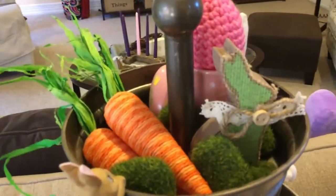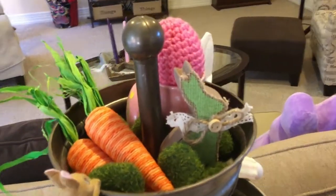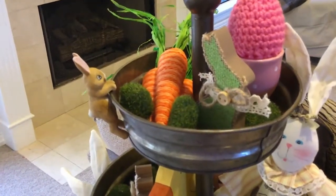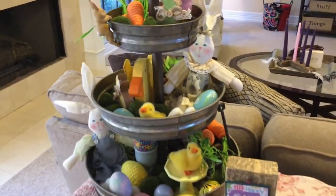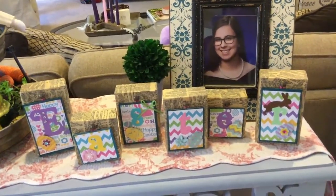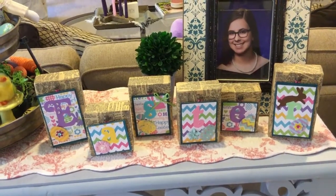Up at the top I have some more moss-covered stones, a burlap bunny, another egg inside of an egg cup, and that cute little bunny hanging off the side, some more of those carrots. These trays are just really fun to decorate. I also have my regular blocks that I always like to put different signs on for different times of the year, and that one says Easter.